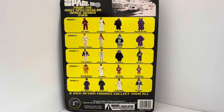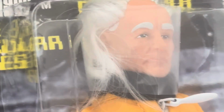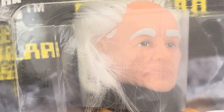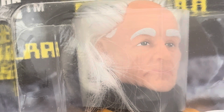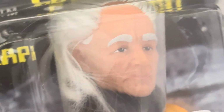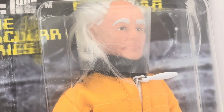So let's turn the item around and have a good look at the figure itself. Okay, so I've zoomed right in on the figure, and I'm trying to not get too much of a reflection through the blister, but I want to have a good look at the sculpting so you can see how good the sculpting of these figures is, although it doesn't actually look a great deal like Professor Bergman. The facial features don't, but the sculpting is very good. Obviously the person that played the part, Barry Morse, the facial features are all based on his face. But yeah, it's very good sculpting, but it's not a tremendous likeness of Barry Morse. But it is a very, very good attempt.